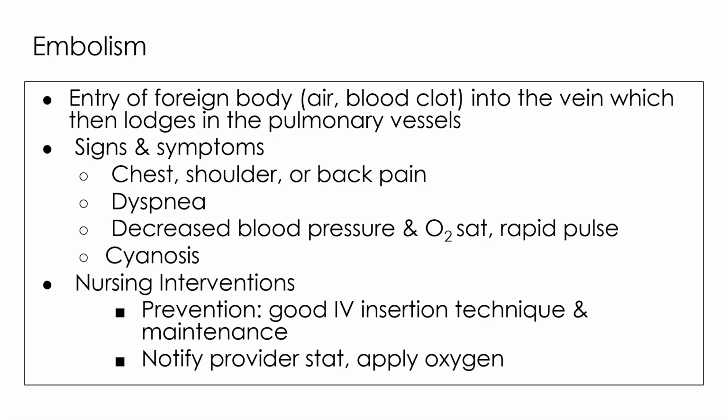Signs and symptoms include chest, shoulder, or back pain, dyspnea, decreased blood pressure and O2 saturation, rapid pulse, as well as cyanosis. Nursing interventions include key prevention, good IV insertion technique, and maintenance. You also want to notify the provider of this stat and apply oxygen.